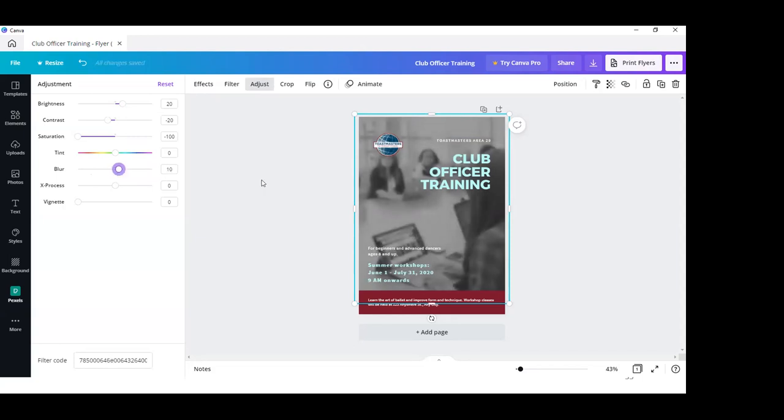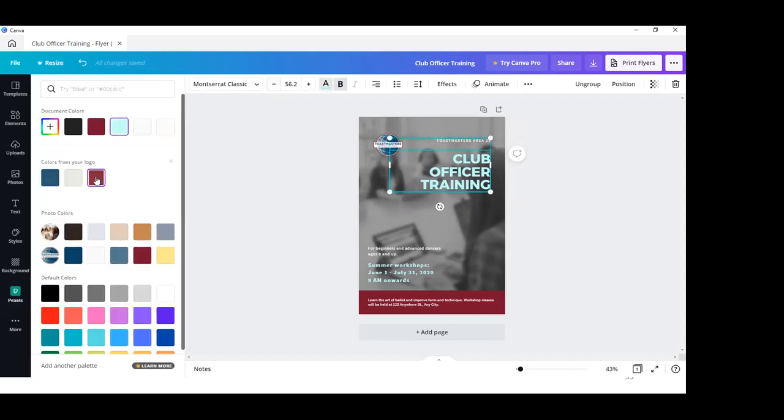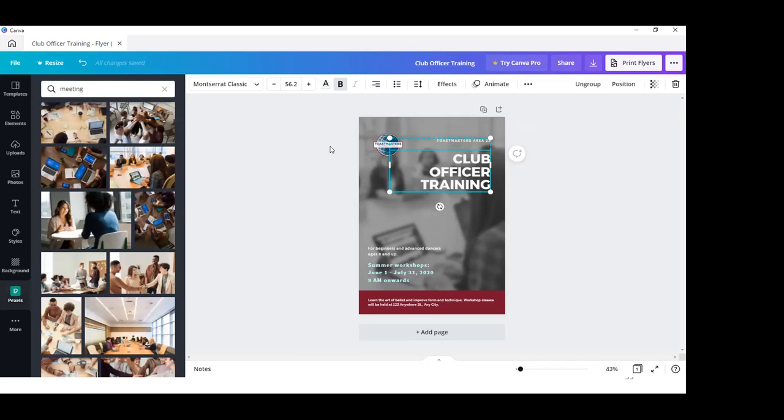So you want to blur it out, just so that it's clear that there's a meeting going on in the background, but not that it's taking up any preference. Because we have the logo on the artwork, we then have the colors. These colors are from the picture that we just dropped in the background. So in this case, let me try the red. No, the red is too dark. The blue is also too dark. So we go with white in this case.